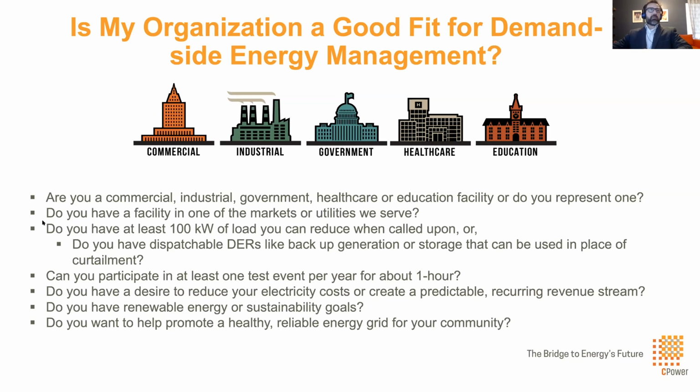And do you have a desire to lower your energy costs, earn revenue, promote reliability, and be a good corporate citizen? If you answered yes to any of these questions, please contact us at the conclusion of this session for a free assessment of your facility, operations, and your energy goals to see if you're able to participate, or if you are participating, to find out if there are additional opportunities for you to save and earn.